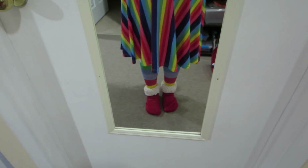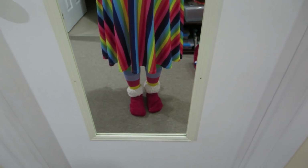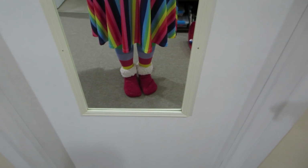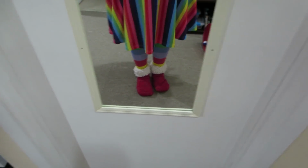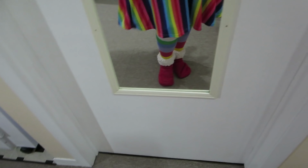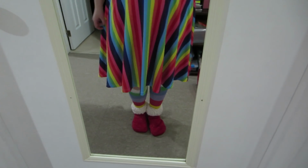And then later on, when it started to get chilly and my feet were cold, even with my slippers, I was like, why didn't I think to get out my red slipper socks? Because Rainbow Bright wears red boots. And all I did was I just rolled them down so that they didn't cover half the leg warmers. And now it's kind of like Rainbow Bright's boots. So that was really cool. It's like a little makeshift Rainbow Bright costume.